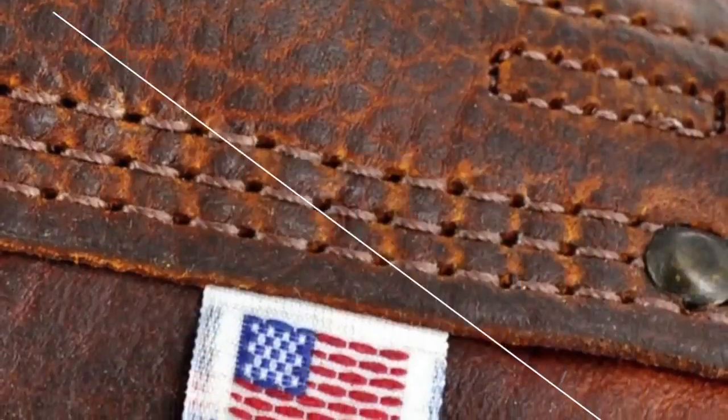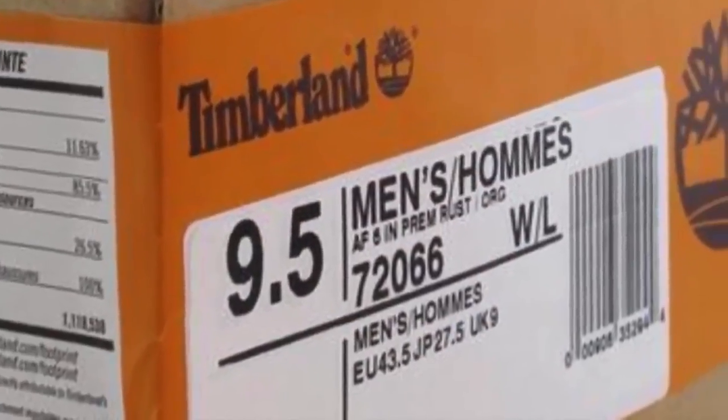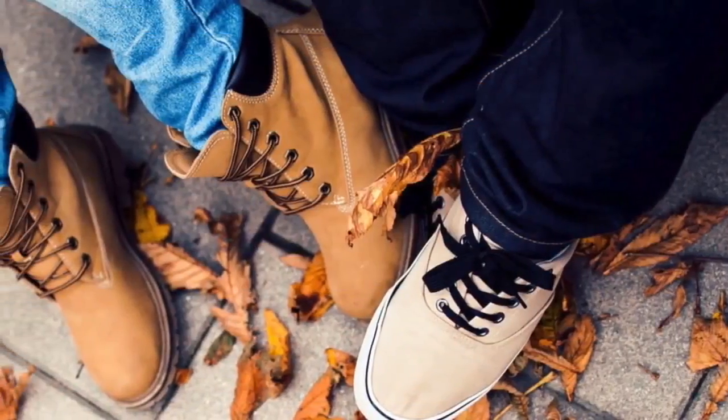While Timberland is an American company, their shoes are made in China. Some counterfeiters will write made in the USA, but this is wrong as the real ones say made in China. There's also a unique serial number on every Timberland boot. You can use this number to find your exact pair on the internet to see if it really exists. If it does, then you can sleep easy knowing you have real Timberlands. But otherwise, you've got yourself a fake, my friend.